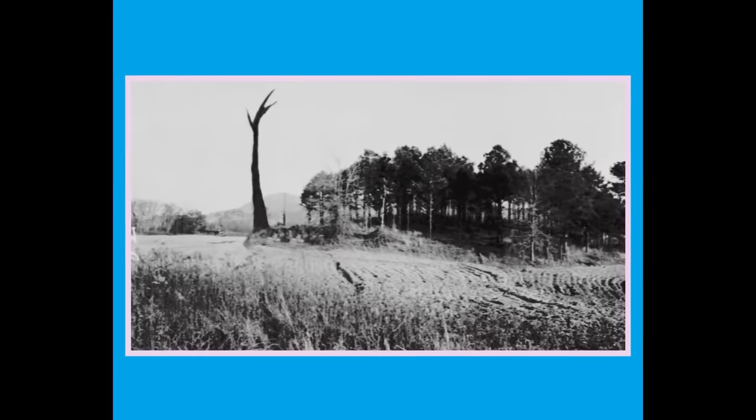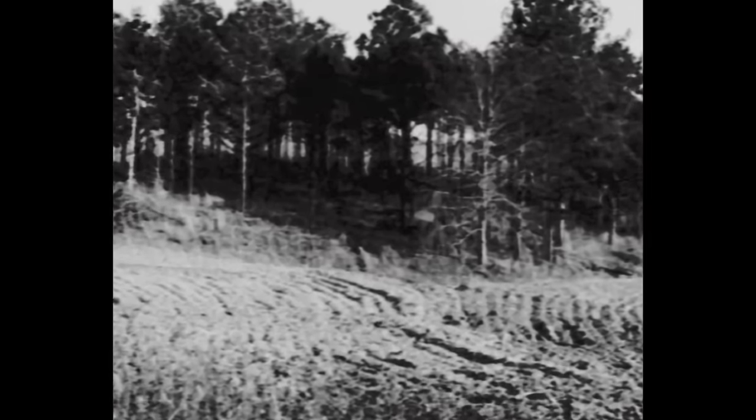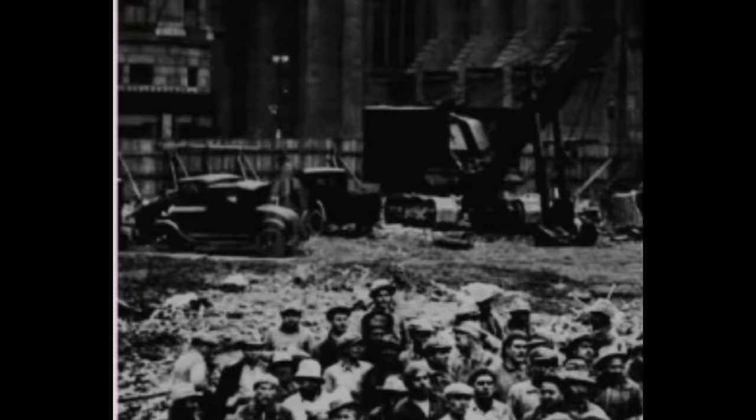One photo shows an empty field with an obvious large special tree. We zoom into the back to get a closer look of something my eyes aren't really able to make out. The next photo looks like Rockefeller Center with the Christmas tree. We zoom in on the background again, and it kind of looks like a transparent person standing in the background. And that's where this episode ends.